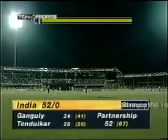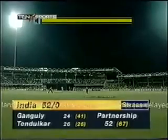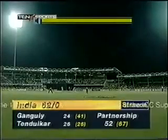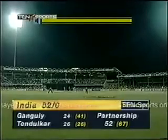Ganguly on 24, Tendulkar 26. It's neck and neck at the moment. You can see that Tendulkar has had half as many balls, not quite, but nearly. Ganguly's had most of the strike. Tendulkar scoring very fast. Oh, good shot, beautifully placed. Well, it's almost as if he said, Ganguly, if you can do it, I can do it better.